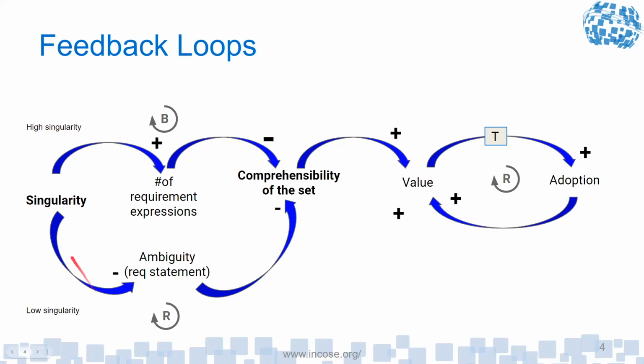So we have this other one here. If we reduce singularity of each individual requirement, we risk increasing the ambiguity of the requirement statement itself. And if we increase ambiguity, we're going to hurt comprehensibility of the set itself. So we have two feedback mechanisms here. That suggests that maybe there is a trade-off or some kind of optimization here in order to reach maximum comprehensibility.